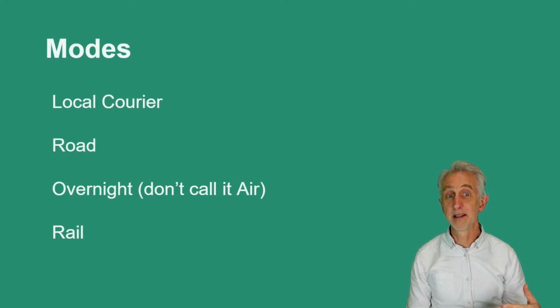A level up from that is the overnight deliveries. Don't call it air because it might not fly. Overnight delivery typically is we're going to pick it up today and we're going to get it next day into a lot of Australia. Overnight delivery can sometimes be 2 days if it's going to a remote location or if it's coming from a remote location. That's your most expensive way of sending freight.